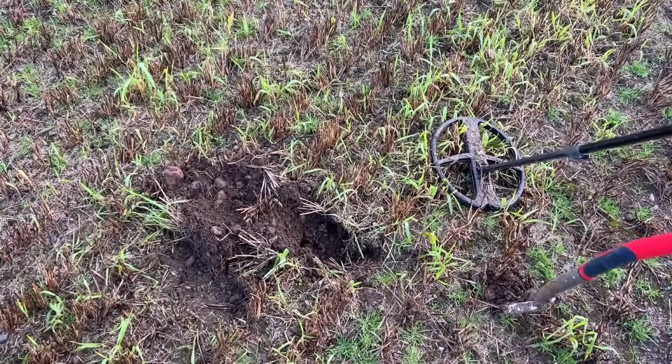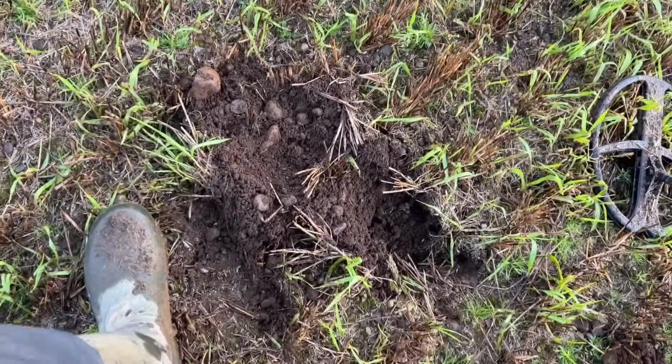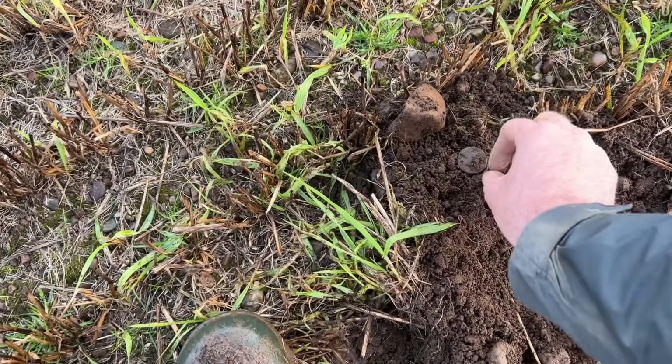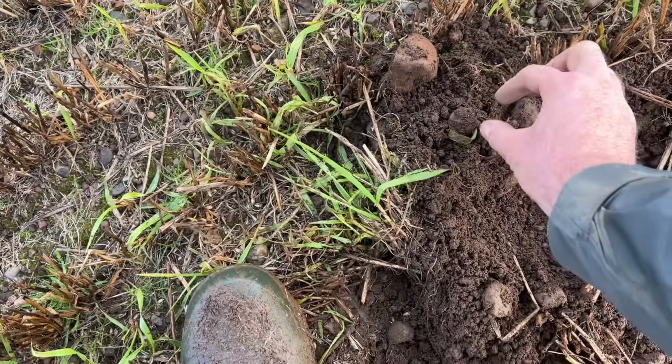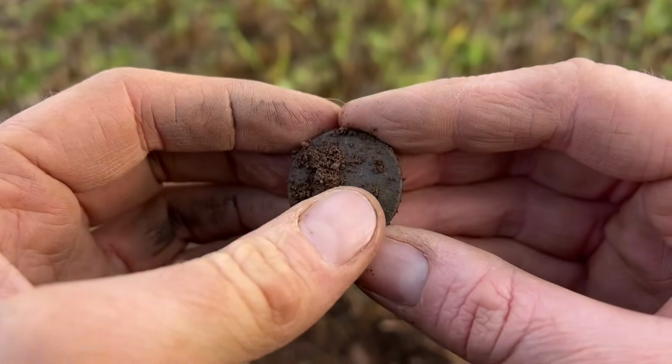What do you always say? If in doubt, dig it out. One wee spadeful on a slightly dodgy target suddenly is banging through at 1991, and right there is, surely, oh, dropped it already, surely a coin.